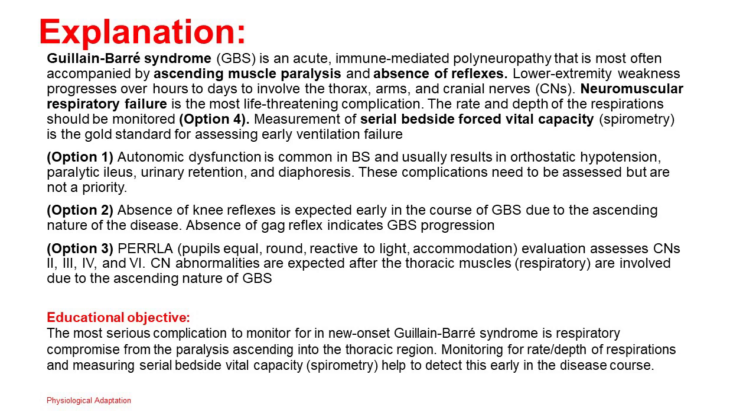Explanation. Guillain-Barré syndrome, GBS, is an acute, immune-mediated polyneuropathy that is most often accompanied by ascending muscle paralysis and absence of reflexes. Lower extremity weakness progresses over hours to days to involve the thorax, arms, and cranial nerves, CNs. Neuromuscular respiratory failure is the most life-threatening complication. The rate and depth of the respirations should be monitored. Option 4. Measurement of serial bedside forced vital capacity, spirometry, is the gold standard for assessing early ventilation failure.